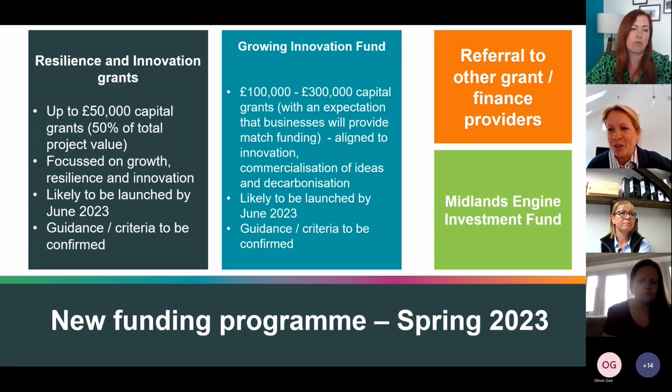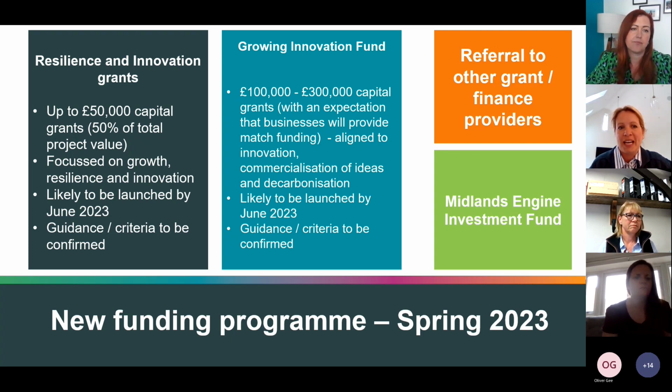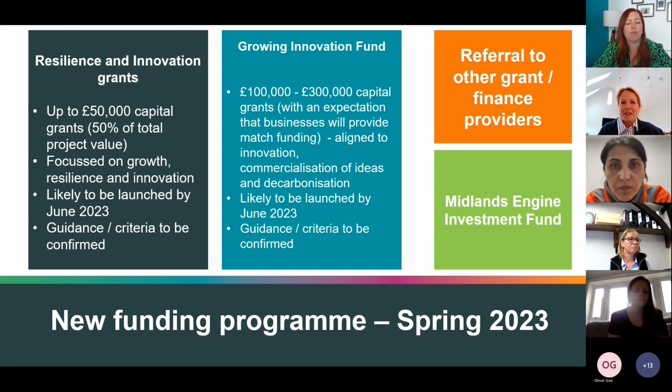One of the big slides that I'm sure you've all been looking forward to this morning is new funding programmes for spring 2023, and we're really excited to be able to talk about these. We've had a lot of cloak and dagger messages over the last couple of months about there's funding coming, but we don't know what it looks like. But this slide just landed in Kelly and my inbox late yesterday, so it's hot off the shelf for us as well. There are 2 types of grants that are coming through SEMLEP.